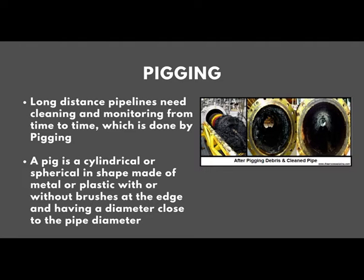A pig is primarily a cylindrical or a spherical shaped object made of metal or plastic, with or without brushes at the edges, and having a diameter closer to the pipe diameter. So, primarily for simplicity, we can consider it as a spherical ball. So, this spherical ball, when it is put inside the pipeline, will travel along with the product or the crude oil, and in that process, it is going to clear all the sludges that are deposited inside the pipeline wall.